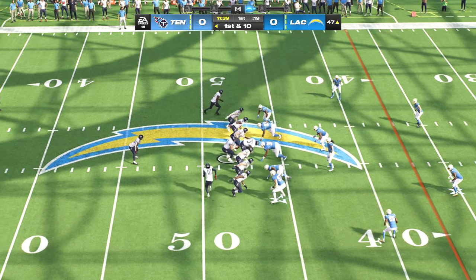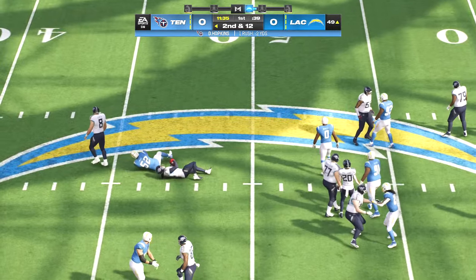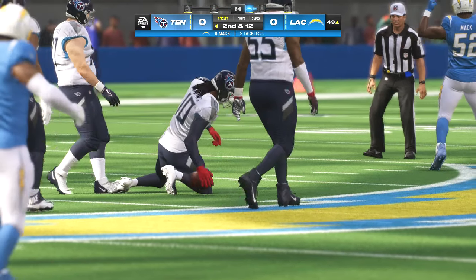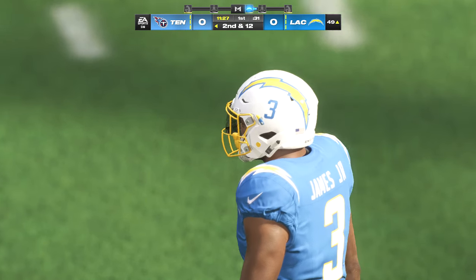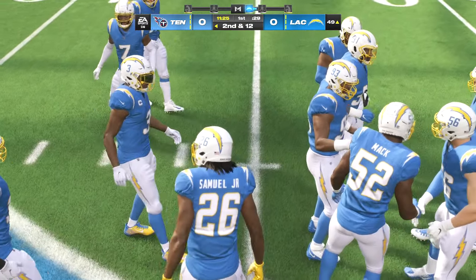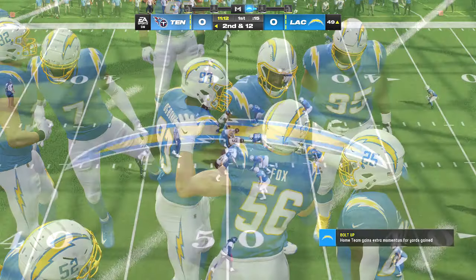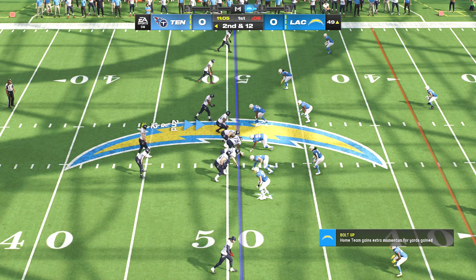Hopkins, the man in motion left. He's going to get it on the jet sweep. And that play will go nowhere, losing yardage back near midfield at the 49. Give all that credit defensively to Khalil Mack. A great stop in the backfield. So the 1st down run lost a couple. Now they come up 2nd and 12.